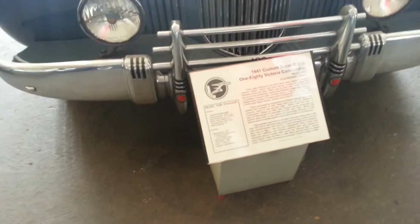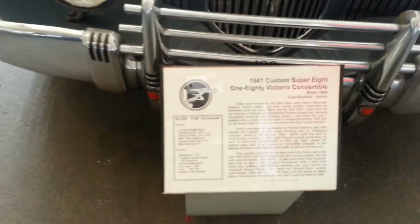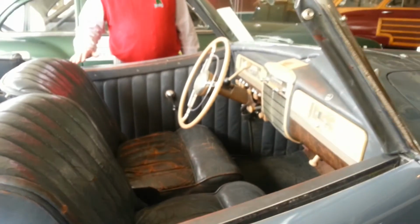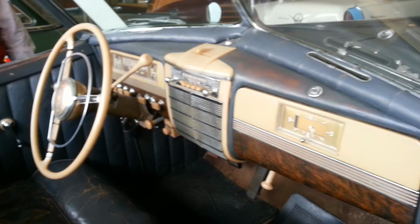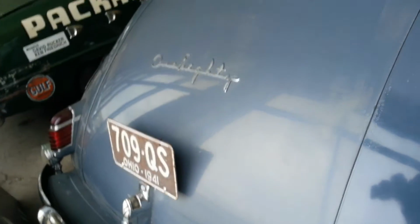This 1941 custom Super 8 convertible. And this one again, you look here at the doors, the way these doors are cut down. This is a Darrin custom body. And by this time, he was in Hollywood. So most of these cars were built for somebody in Hollywood that had the money to pay to get a car customized. His seats are original. You can see the driver's seat definitely. He's got the wear on it right there. Old leather. Yeah, you don't see this around. This is an Ohio vehicle.